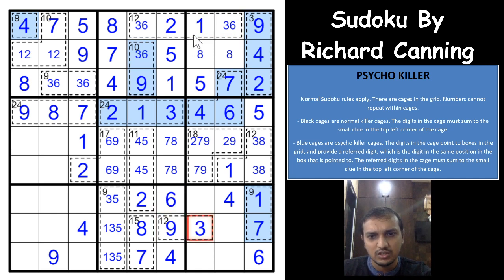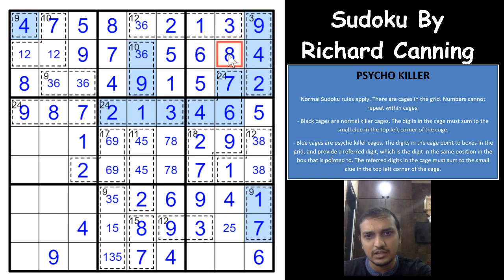This 3 doesn't give you anything now. That eliminates 3 from this cell. So 2, 5, 8 and 9, right? 8, 9. So this would have to be 2, 5. 9 here, 9 here. So this cell would have to be a 9. That gives you a 9 here, a 7 here, a 2 here. So 8 and 6. 6 cannot be here. So 6 would have to be here. This gives you a 3 here, an 8 here, a 6 here, a 3 here.